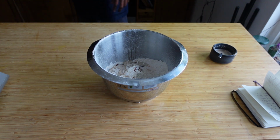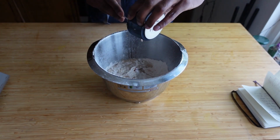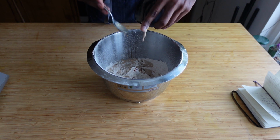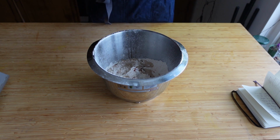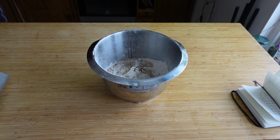Now we're going to take our yeast. See, it's woken up, it's a bit bubbly. Chuck that in. Now it's all stuck to the bottom, so I'm going to have to just rinse it a couple of times to get the water in there. So I'm going to come back with a bit of water.